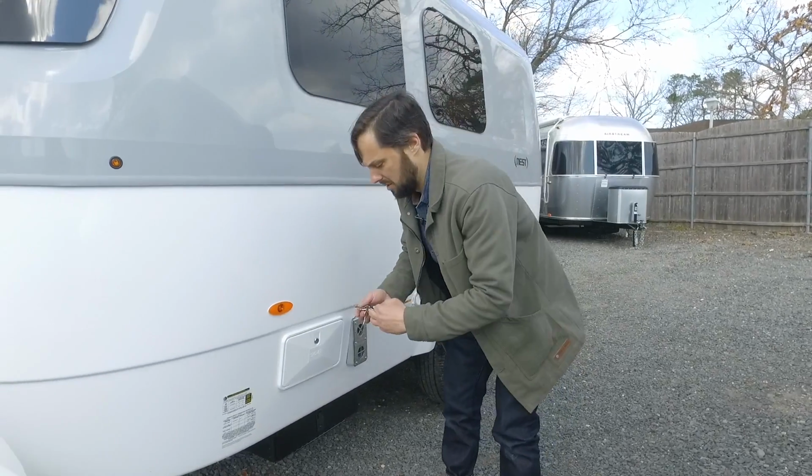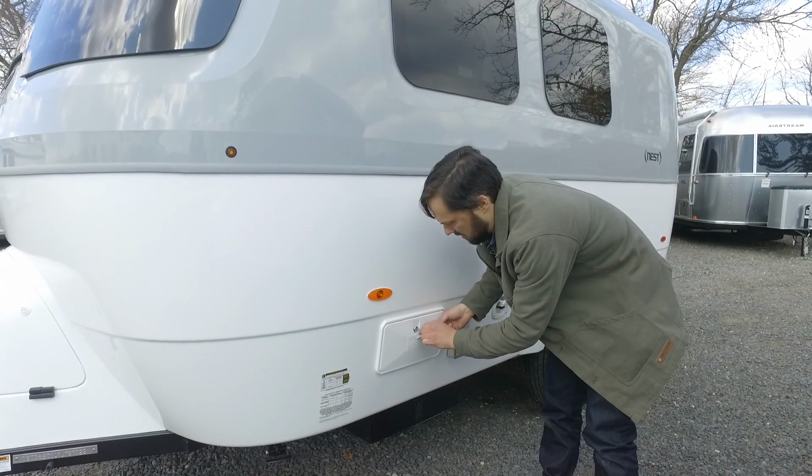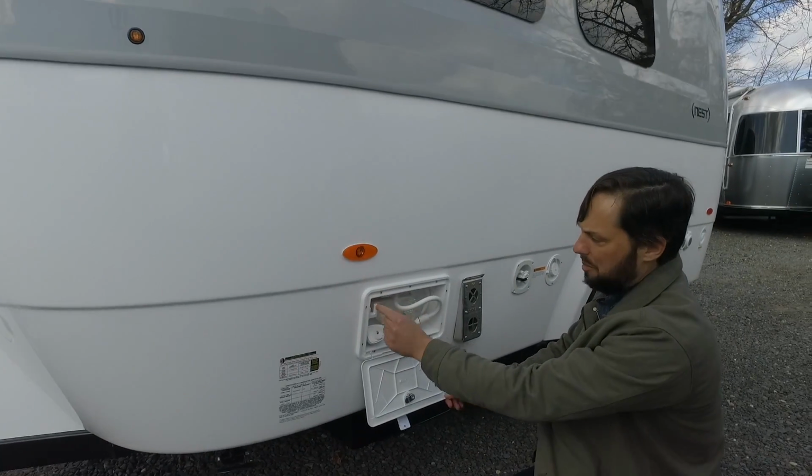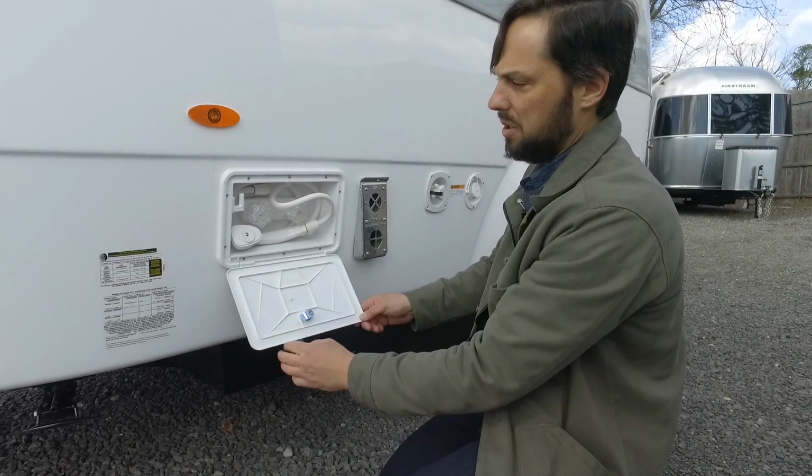It has an outside utility shower with hot and cold water. Use a 751 key to open it. Pull out the wand, hang it up here, and you've got your hot and cold controls.